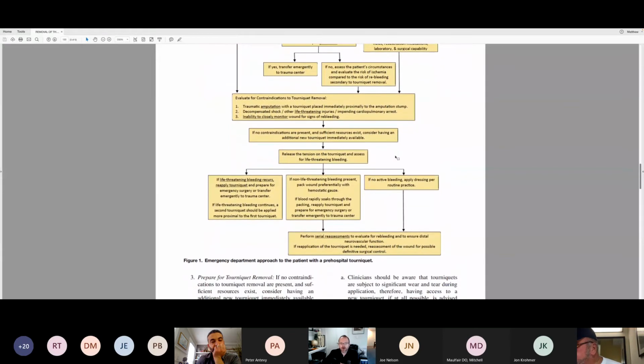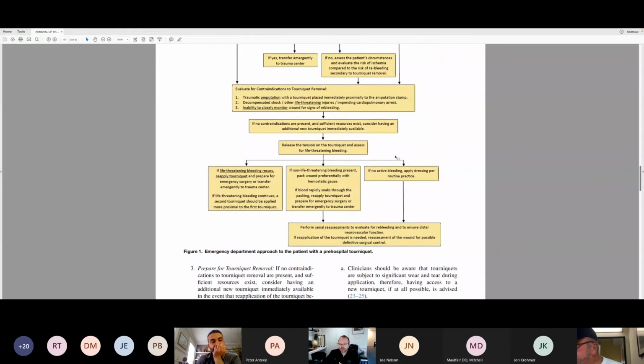And now we find ourselves, okay, we've addressed all the ABCs. We have no other massive hemorrhage. We have them as stable as we're going to get them. Now we're going to move towards removing this tourniquet. And what do we do? Well, first things first, and it's in the actual text of the manuscript. In the interest of time, I'll let you guys read it if you haven't read it.